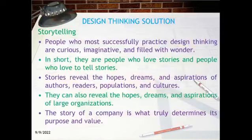Design thinking solution: storytelling. People who most successfully practice design thinking are curious, imaginative, and filled with wonder. In short, they are people who love stories and people who love to tell stories. Stories reveal the hopes, dreams, and aspirations of authors, readers, populations, and cultures. They can also reveal the hopes, dreams, and aspirations of large organizations. The story of a company is what truly determines its purpose and value.